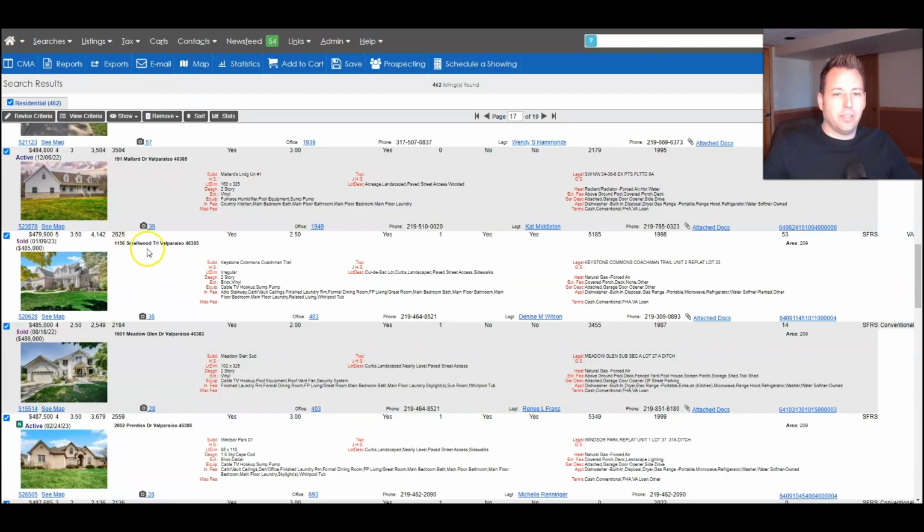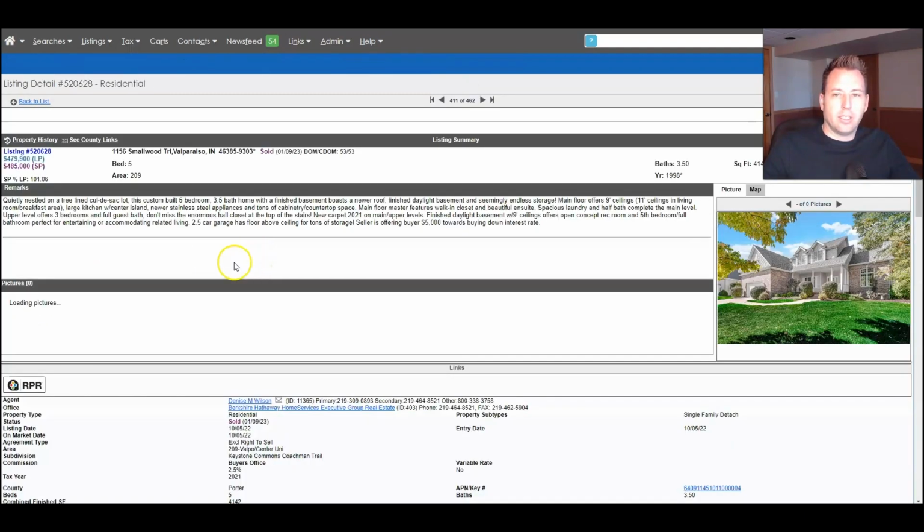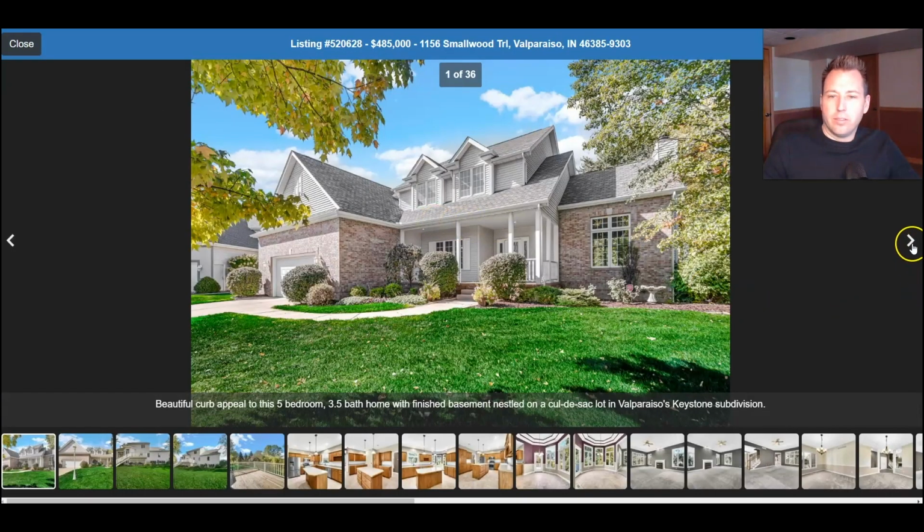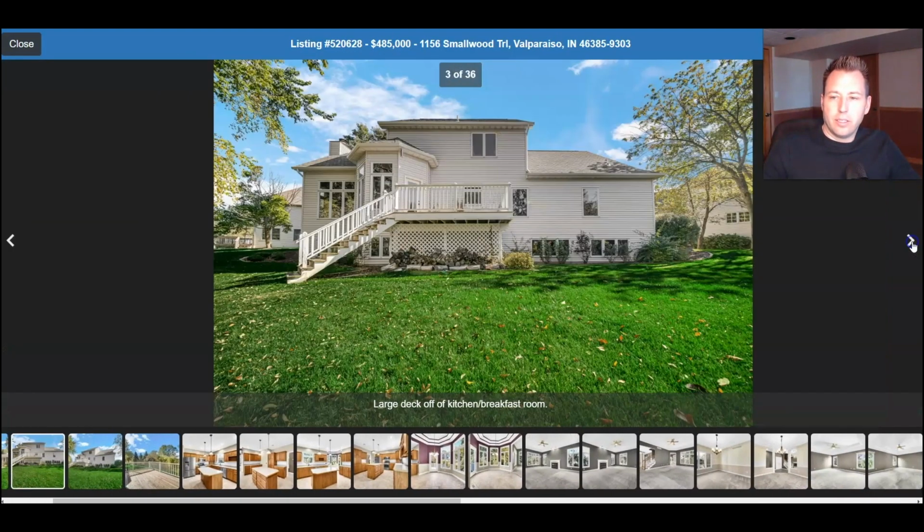So we got 1156 Smallwood Trail. This one sold the 1st of January this year. So let's take a look at this guy. This is a 5-bed, 3.5 bath, a little over 4,000 square foot. And again, the median price is $340,000 in Valpo. So this is definitely on the plus size. 0.25 acres.